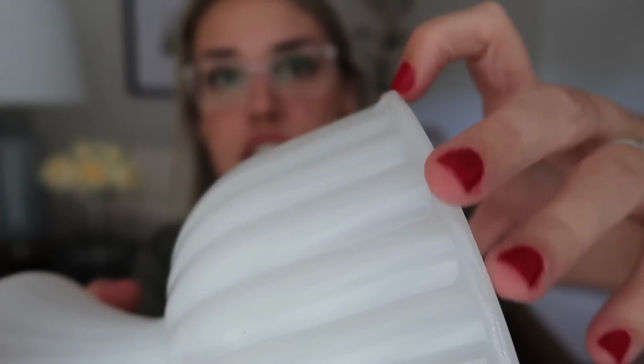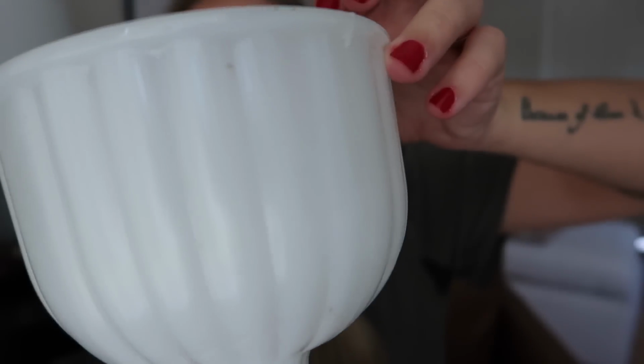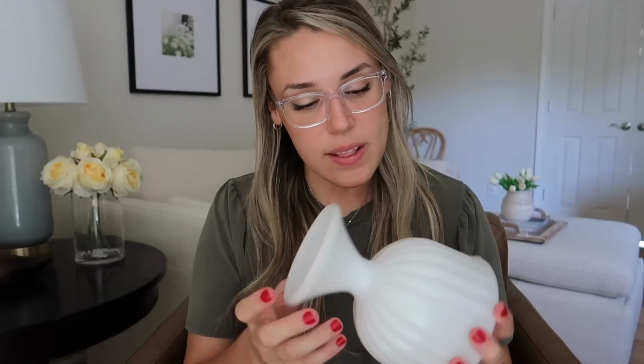Okay, so the next thing, when I picked it up, I was thinking maybe it was milk glass. I don't think it is. Let me see if you can see it up close. It has kind of like a ridge here that makes me think it was put into just a mold. Do you see that? So I'm pretty sure this is not milk glass. I don't know what this is exactly, but I'm still really excited about it.